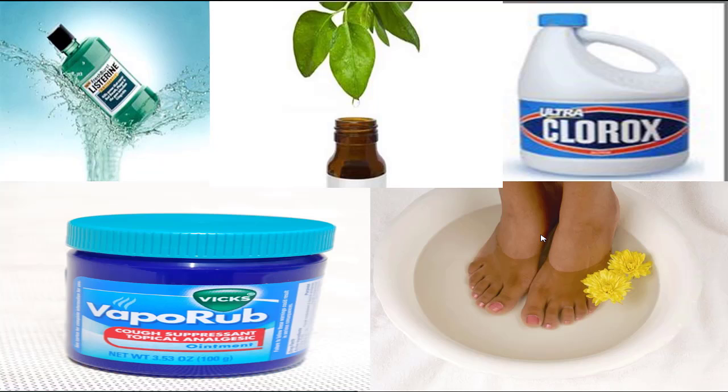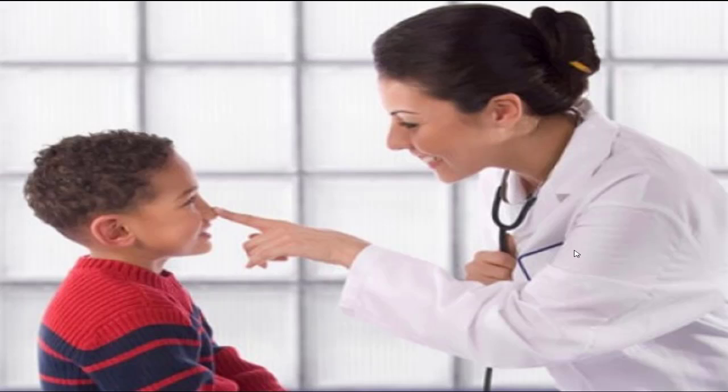So I'm going to go over treatment methods. How you could use things around your home to quickly and very easily and cheaply get your skin soft again, supple, and without spending a lot of money. So here's what I always view foot fungus as.